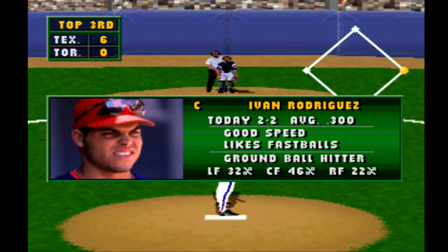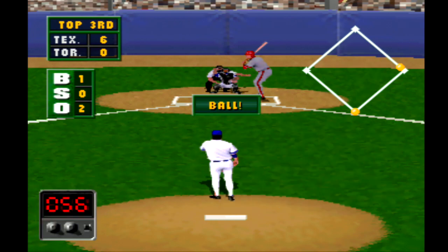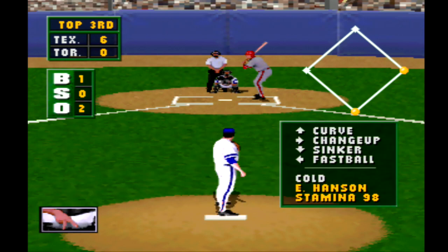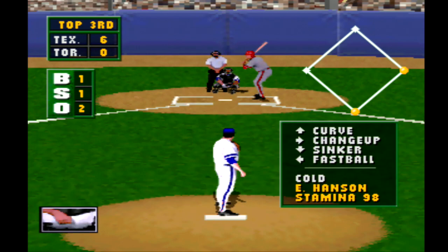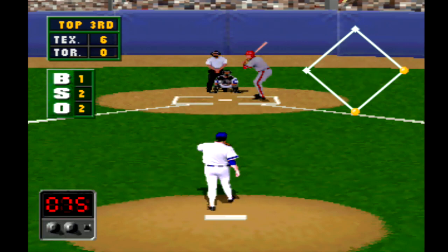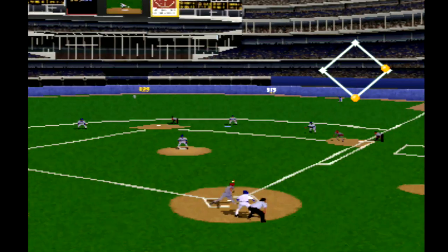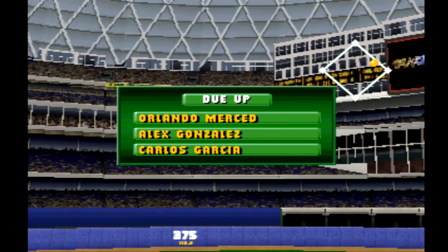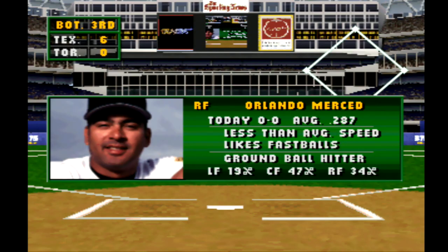Now batting, Pudge Rodriguez. Stepping up to the plate is Rodriguez. He's 2-for-2 today. The right-hander delivers. Strike! Here's the delivery. Strike! One ball and two strikes. Here's the delivery. Line drive! A man was left on, and heading into the bottom of the third, the score is now 6-0.